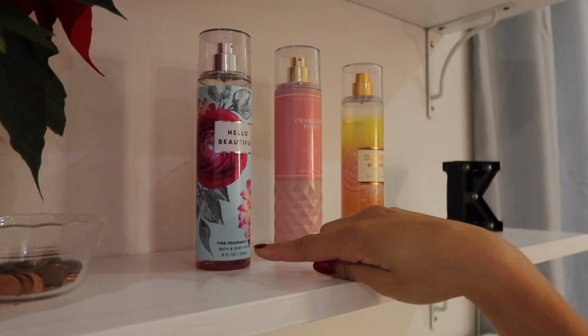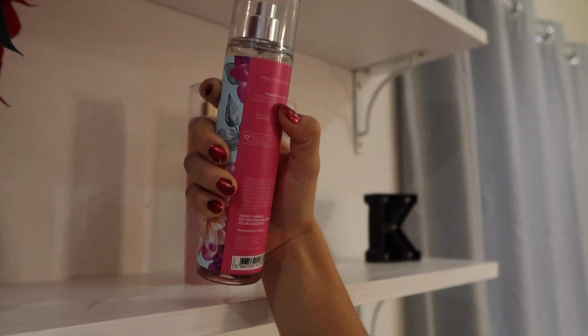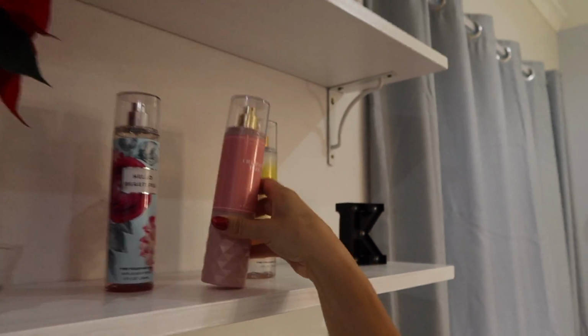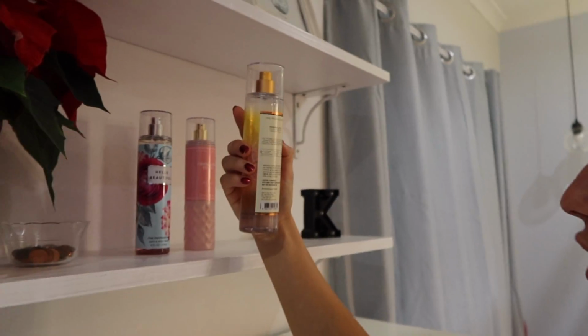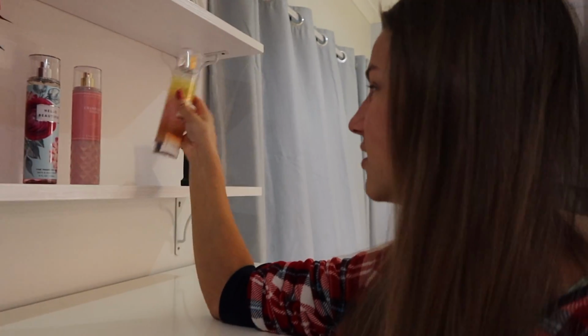These are our favorite ones. This is the Hello Beautiful. I don't even know what scent it is. White gardenia, jasmine, petals. A lot of flowery ones in that. This one is Champagne Toast: bubbly champagne, sparkly berry, juicy tangerine. Wow, I've never actually read these names. And this one is Summer Melody. That's mine. Golden Honeydew. Wow. Bronzed Vanilla. Those are the 2 best things.